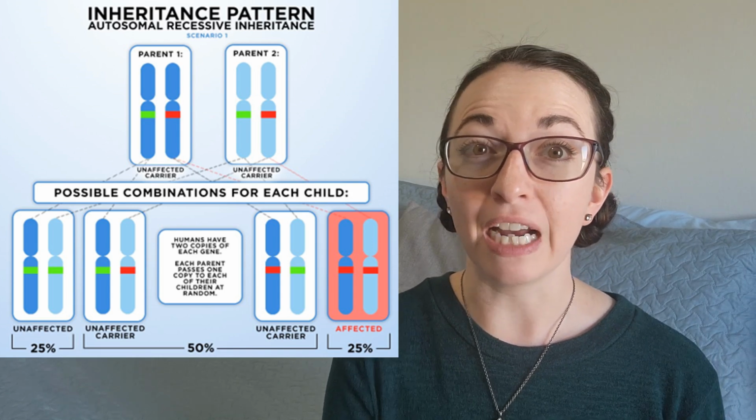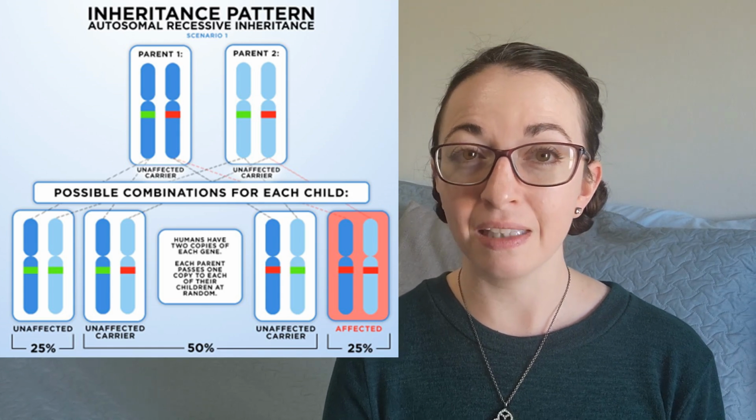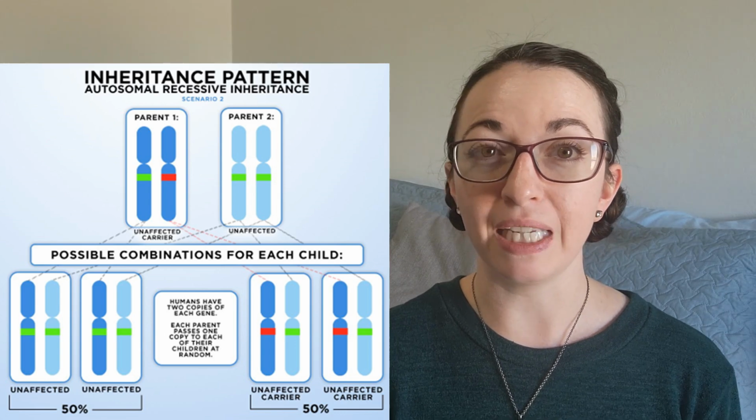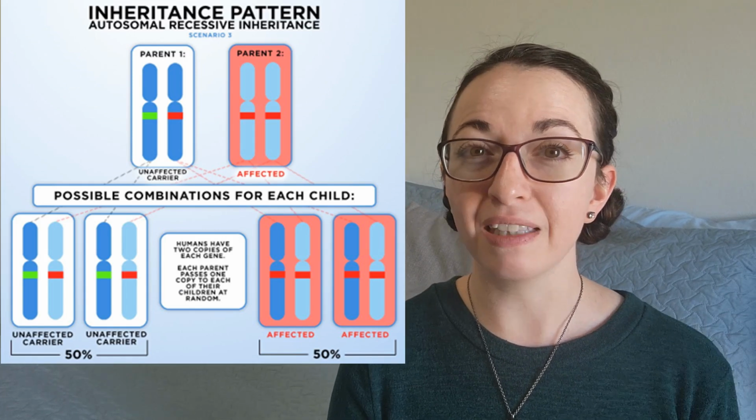This means if a person inherits the genetic variant from both of their parents, they will have mcEDS. People with only one copy of the genetic variant are carriers of mcEDS, and carriers do not have the disorder themselves, but they may pass the genetic variant onto their children.